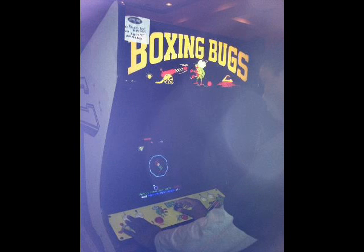Picture 24 was a Boxing Buzz, which is a 1981 Cinematronics arcade game. Well, of course, these are all arcade, but it's a vector game. I did a Let's Play of it in about late 2012 on MAME OS X.